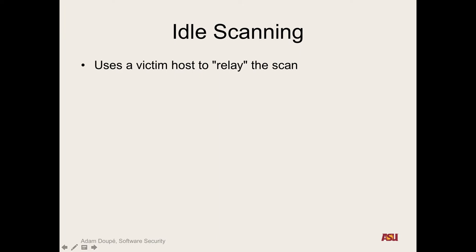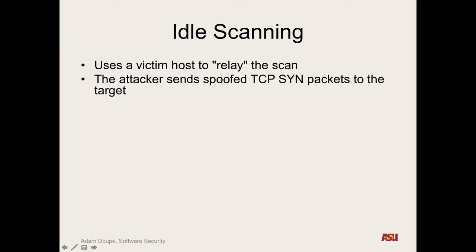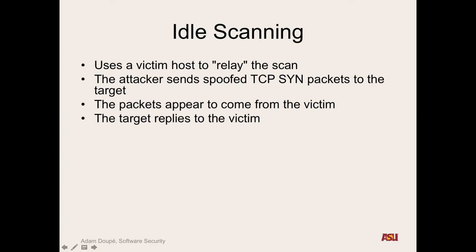It seems that the packets are coming from the relay, the relay and the target, these are confusing. It seems like the packets are coming from the relay, and so the target will then reply to our relay.